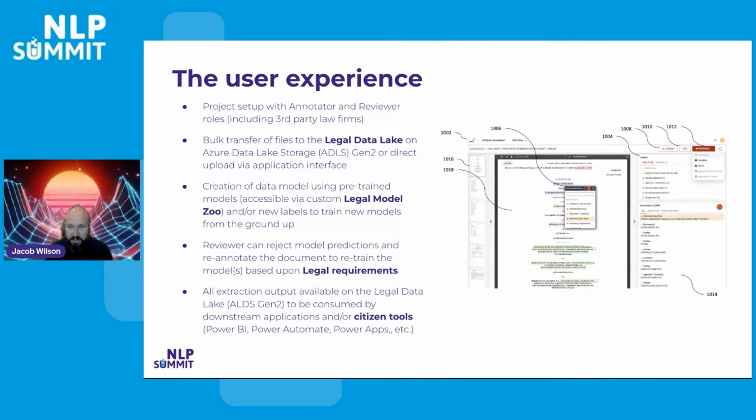So what I'm showing you here is related to the patent that I mentioned earlier.